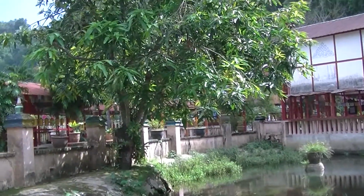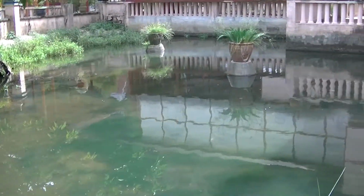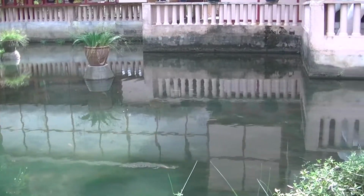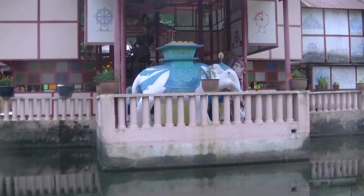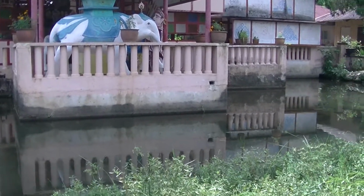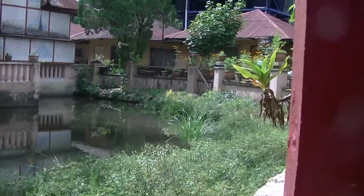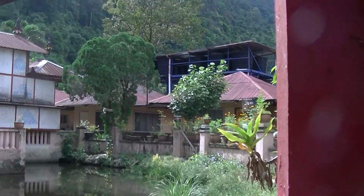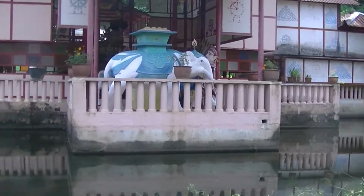There's a mango tree. No mangoes as of yet. I don't see any flowers or any fruits. There are a lot of elephants, and as you know, the religion of Buddha originated from India. So some of the statues do not look Chinese at all, but look a bit Indian.